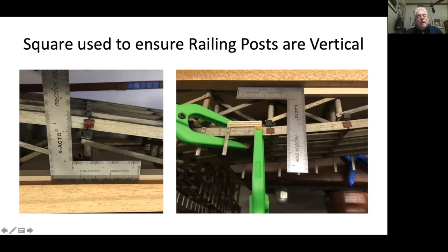But I thought, you know, we don't want to make these perpendicular to the angle of the stringer. We wanted to make them perpendicular. That's why the square is here. So you can see here, while this is using gravity a little bit, again, I've clamped on this little piece of plywood. That makes sure as I set the stringer down, which is hiding underneath this clamp, that I get the bottom of the post lined up perfectly with the bottom of the stringer. And that helped when it came time to put the handrails on.